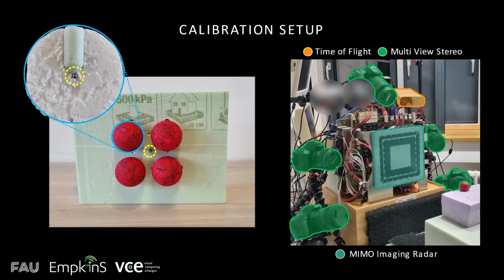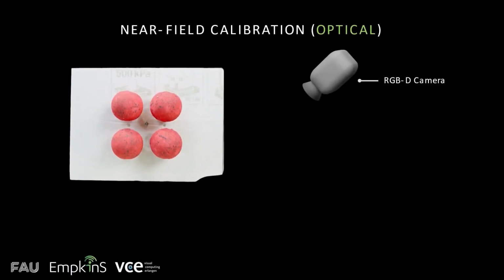Lastly, we use a symmetric sphere setup that is approximately the same size as the antenna aperture, and it gives us the possibility to apply prior knowledge in order to find the calibration target inside the sensor reconstructions. Furthermore, the symmetry ensures that the systematic noise that is present in the radar reconstructions, for example due to antenna side lobes, is also symmetric as well. So with this calibration target, we now aim to find the metal spheres in both the optical and the radar sensor coordinate system. So let's get into detail how the calibration target is detected in optical sensors.